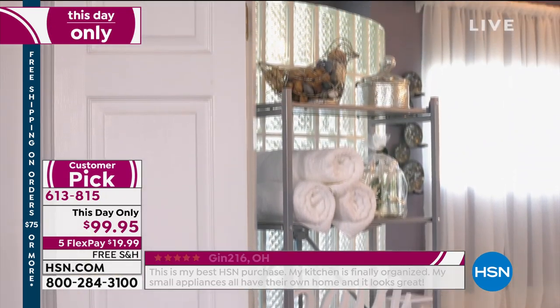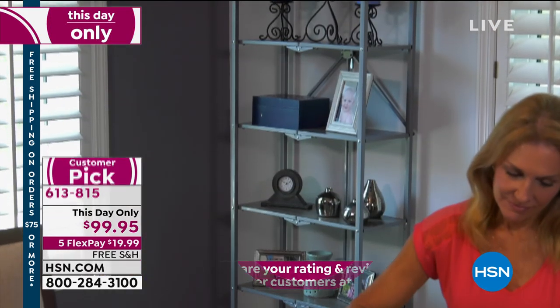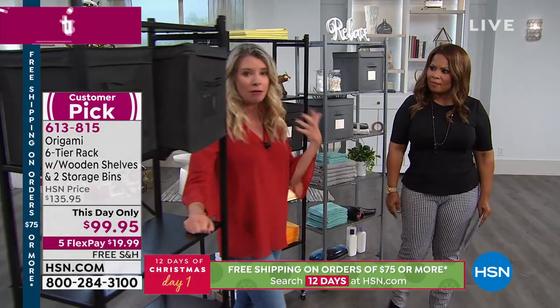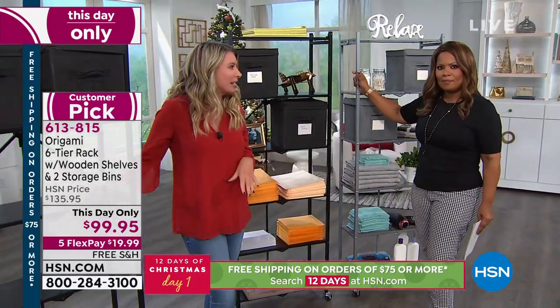You know, I mean, just the other day, my husband's like, we don't have anything in the bathroom to hold towels. Like, you need towels in the bathroom. You know, and this, it gives you a great, great display. Remember, it's that powder-coated steel. So if you do put it in the bathroom, it will not rust, it won't chip, it won't corrode. You can take the hottest showers in the world, and it's not going to do any damage to this one.